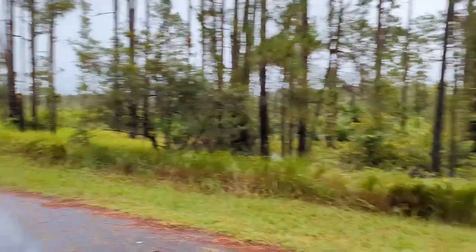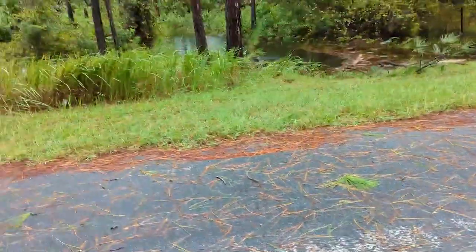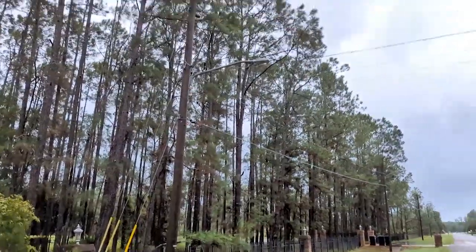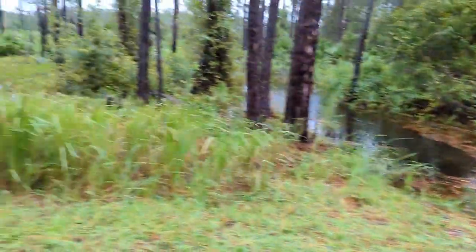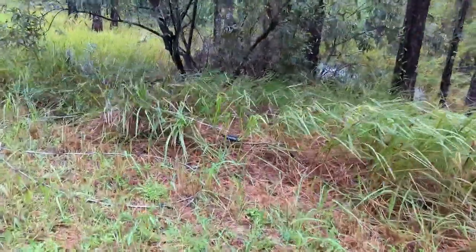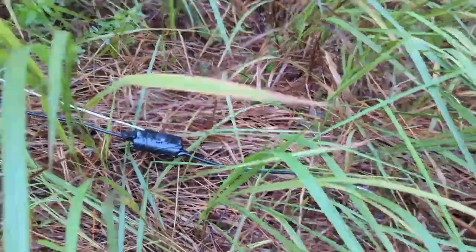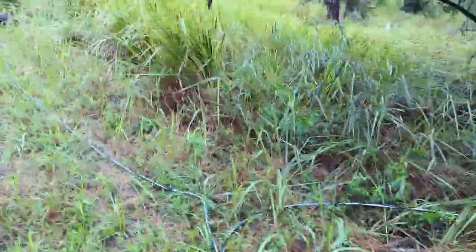So it's all safe. But let me see if that is what happened. So I don't see it coming down this way. So I think it severed it completely. Yeah, there's the end. So it popped off right there. That's the cable and the power.